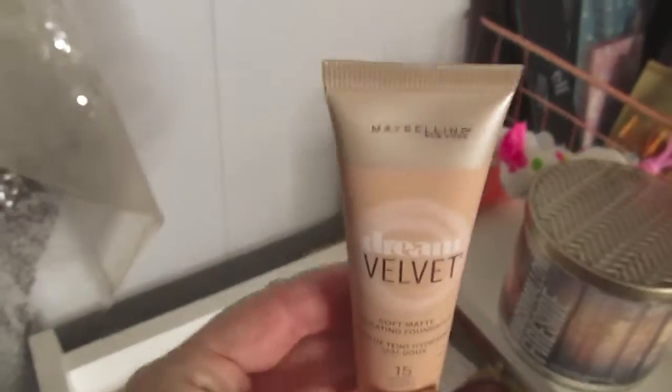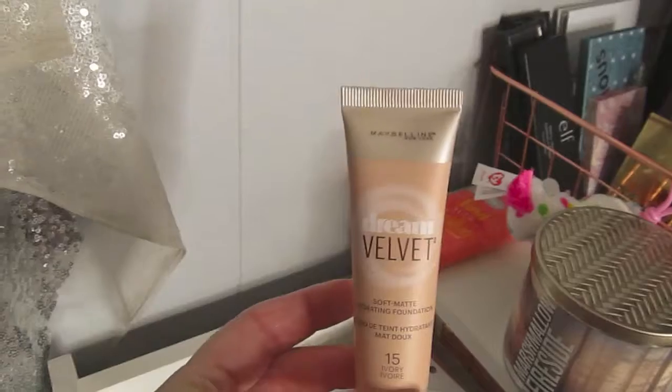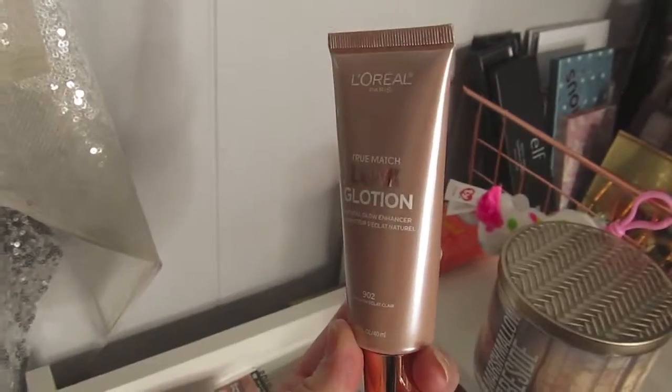And then I don't know if I'll like this because it's a velvet, and so it's more of a matte texture. And again, I have dry skin. I got this one I want to try when I want to do a dewy skin look, the Lumi Glotion. I've heard good things about that.